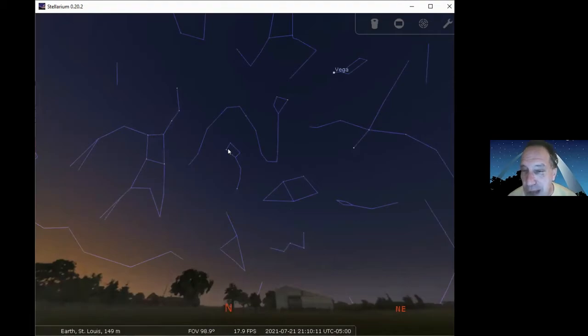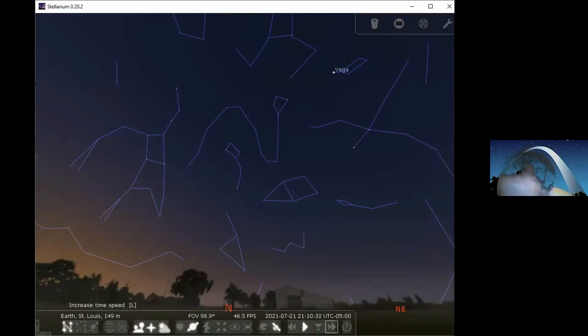But the thing to watch for once I start the rotation in just a minute is that this group of stars called Cassiopeia, looks like a W, is currently very low in the sky. But notice how it's on the opposite side of the Polaris from the Big Dipper. So let's see what happens as we start the rotation.